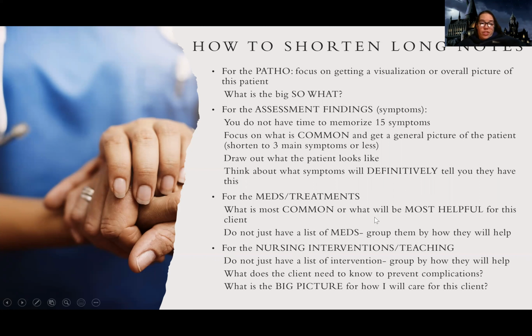Then under nursing interventions and teaching, do not just have a list of interventions, group them by how they will help. Real quick, let me back up. With grouping the interventions, you want to group in an order that makes sense. Let's say I was talking about a heart failure patient. Maybe I have a group: here are all the interventions that help with their fluid problem or their breathing problem. Here are all the interventions to do with their nutrition. Here are all the interventions to do with their heart or their cardiac output. I'm going to separate all of those.